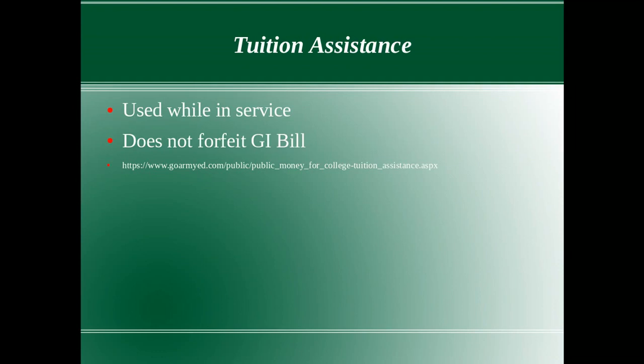I've done my best to cover this in an acceptable level of detail. If you have any further questions, you should talk to your first line supervisor, you should go to GoArmyEd, or you should talk to your educational advisor if you're on post.